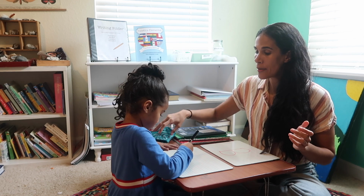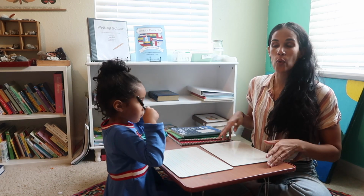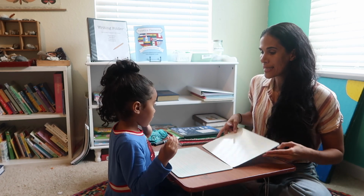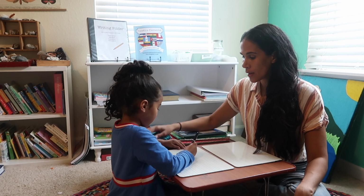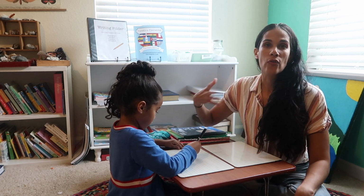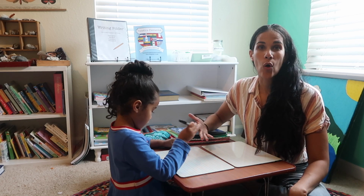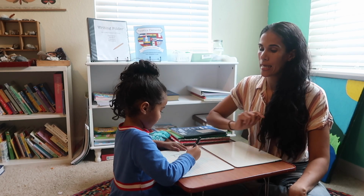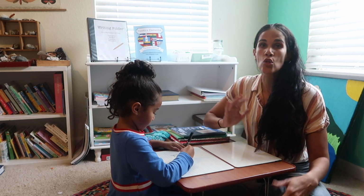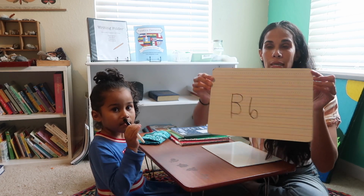As you go on, you want to start teaching both uppercase and lowercase. So let's see. Gabby, can you write your uppercase B and your lowercase b on your own? Go ahead and do it. And at first you're doing copy me, but as you progress, you want them to write it on their own. Just call out a letter and have them write it. Now let's write our lowercase b. It's normal to have reversals. So here's her writing her uppercase and lowercase b.